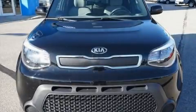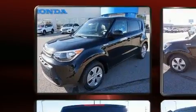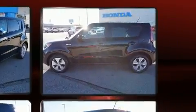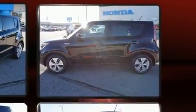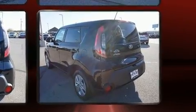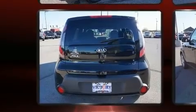Discerning drivers will appreciate the 2015 Kia Soul. It features a front-wheel drive platform, an automatic transmission, and an efficient 4-cylinder engine. It distinguishes itself from the competition with features such as adjustable headrests in all seating positions, a trip computer, an outside temperature display, and a split-folding rear seat.